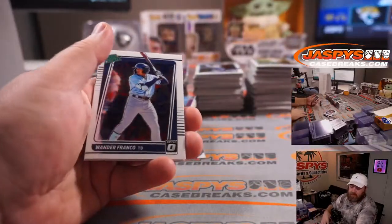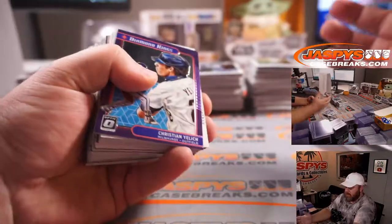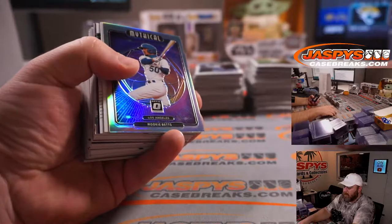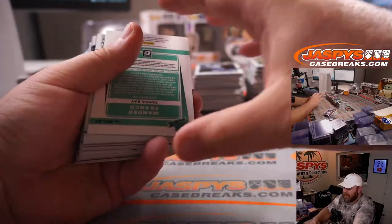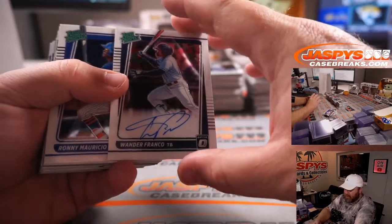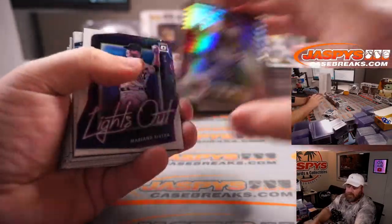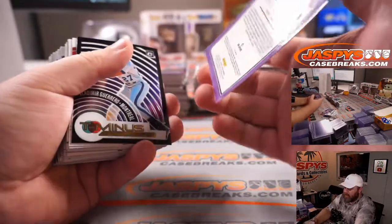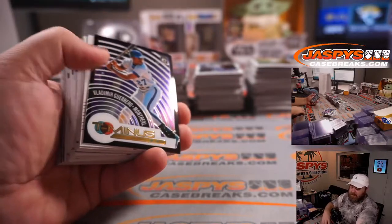Alec Manoah for the Blue Jays, Levi Johnson. Mookie Betts, Dodgers, Oliver Soria. And Wander Franco, Tampa Bay Rays. Jerry Bennington, congrats. Beautiful Wander Franco prospect auto. He is pretty good. Jose Abreu for the White Sox, Kayshawn Chang. And Pete Alonso to 25. There you go. For the New York Mets, Jonathan Arnaldi, last spot mojo.